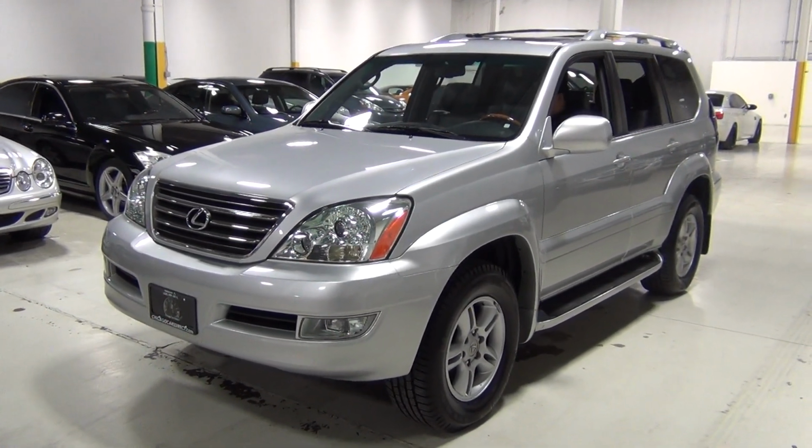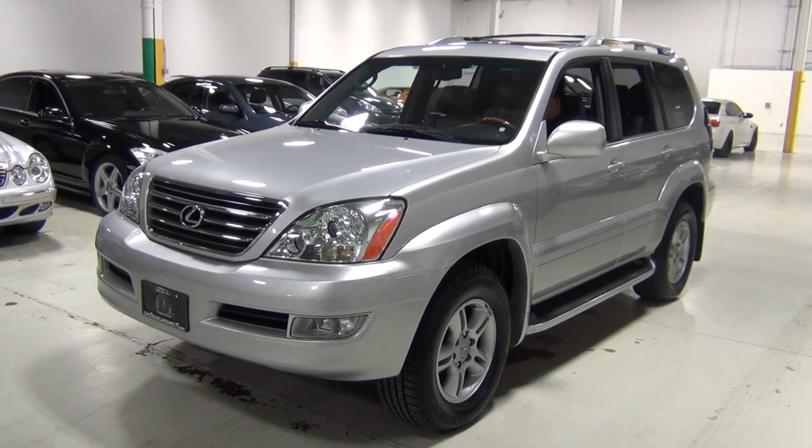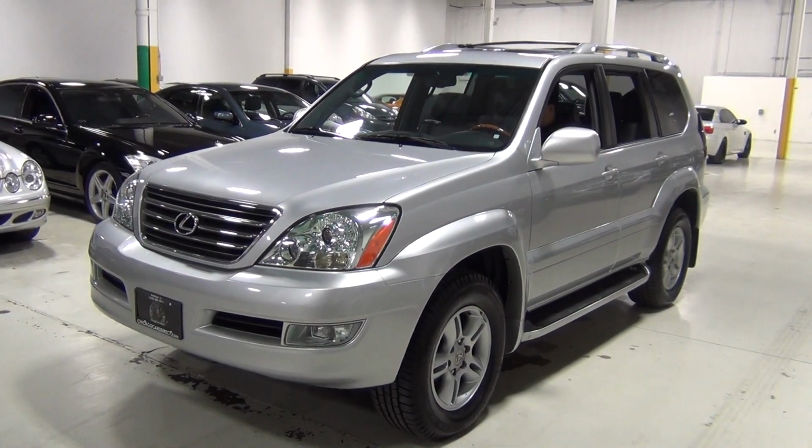This is an extremely nice 2007 Lexus GX470 four-wheel drive. It is titanium metallic over a gray leather interior.